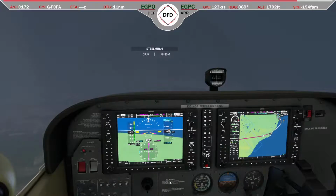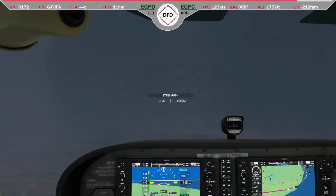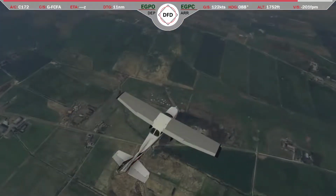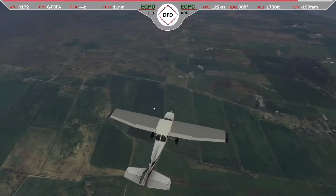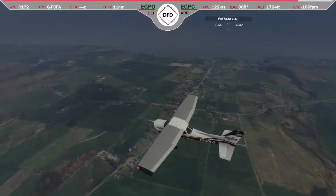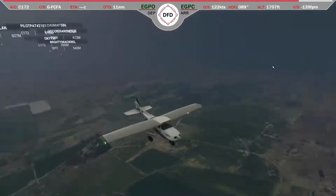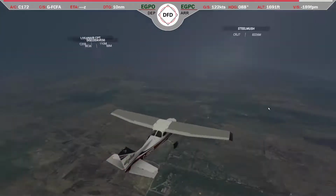The barometer's 29.8. We're flying over, there's the towns. Bellaroken, and that's Lybster down here on the water. Beautiful Scottish day.